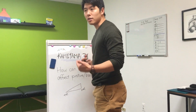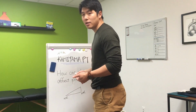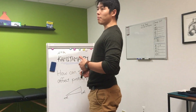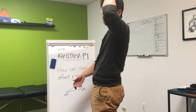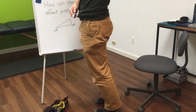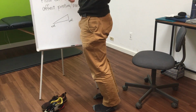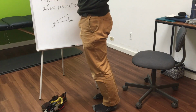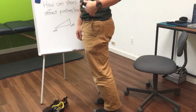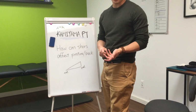So to eventually make it less energy inefficient, the body will compensate, and because the heel can't go down, it will curve your back in order to keep the center of gravity against gravity. So when it stays there, the body has to compensate, and the compensation comes from the neck, the shoulder or the back, which may lead to the posture and back overcompensating.